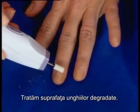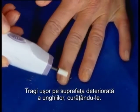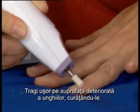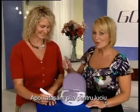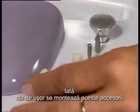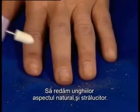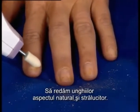Now we're treating the surface of those damaged nails. Just keep going lightly over the area, cleaning up the surface of the nails. Next up, we're going to attach the polishing cone. Now, just look how easy these attachments slip in. Let's get those nails back to looking healthy and shiny.